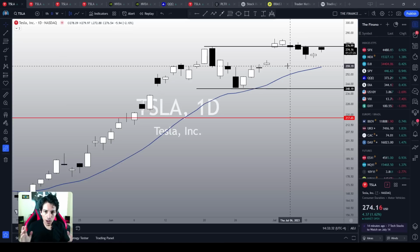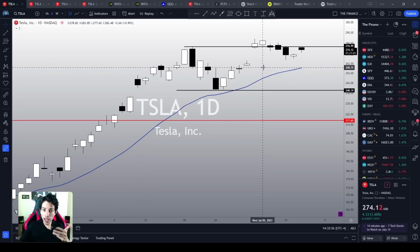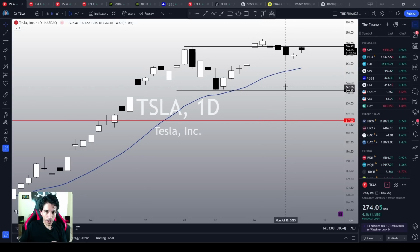So right now, as crazy as this sounds, it feels like there is not much to do at the moment. We gotta wait for a crystal clear breakout either of the $277 to resume the bullish momentum, or by losing the 21 EMA. In this case, the bull trend will get weaker, and probably we are going to try to retest the next support level at $240 again. Now, of course, I am only looking at Tesla right here, right now.